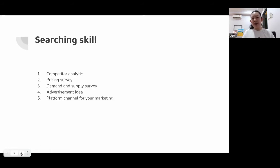So the first one is the searching skill. What is searching skill? Searching skill means whenever you're getting a property, we will check the competitor analytics, what the co-broke agents do. So step 2 will be the pricing survey.